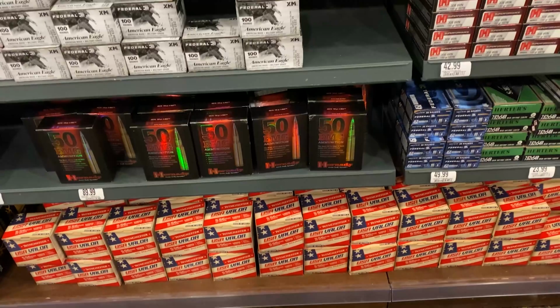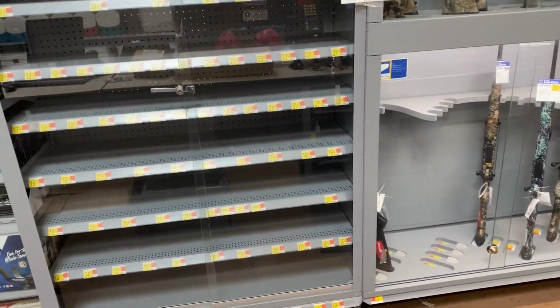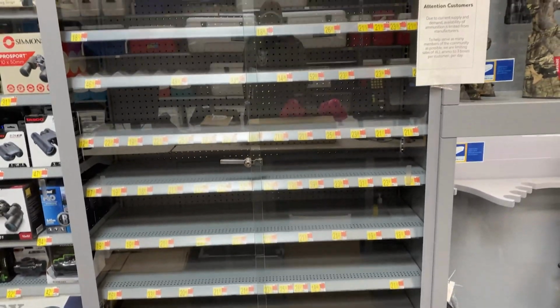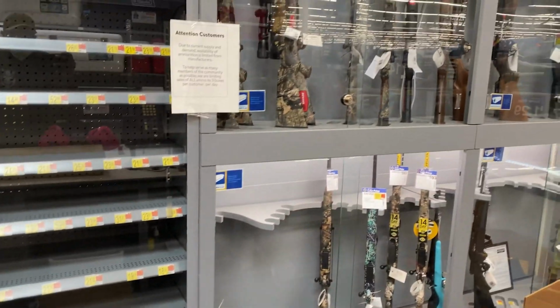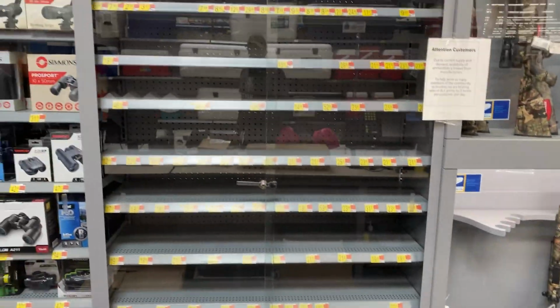All right, so we're gonna grab a couple boxes, a few things, and then we're gonna move on. All right, y'all, so we're back in Walmart over here by my house. And as you can see, still got no ammo here at Walmart. Still got about 20 rifles over there, but still don't have any ammo.